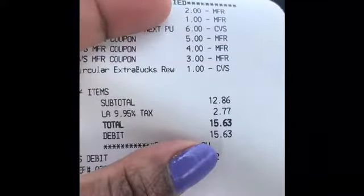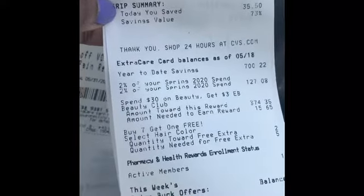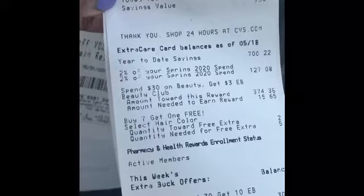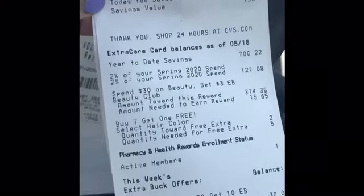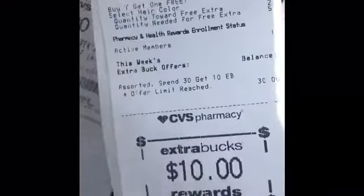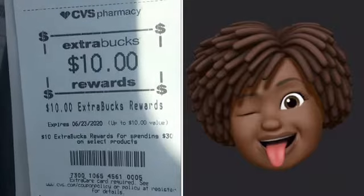Taxes in Louisiana is a beast. And I got back, I don't ever worry about the savings, y'all. I don't ever worry about the savings, like, for real. But I saved $35.50. The savings value, I really don't care about. But I saved $35.50, y'all. And I got back my $10 extra care buck. So, you know what? Your girl is happy, honey. I am happy, honey. Yes.